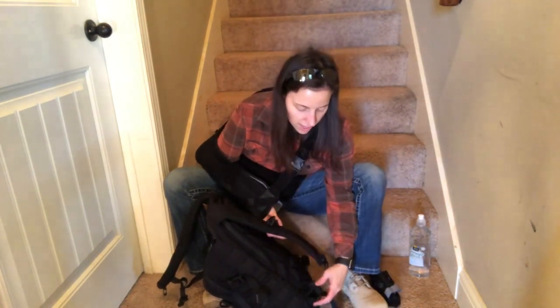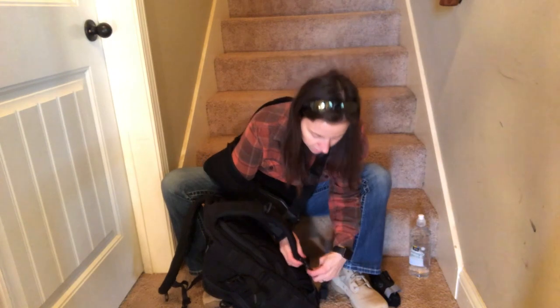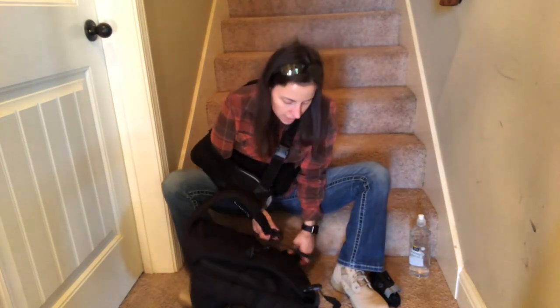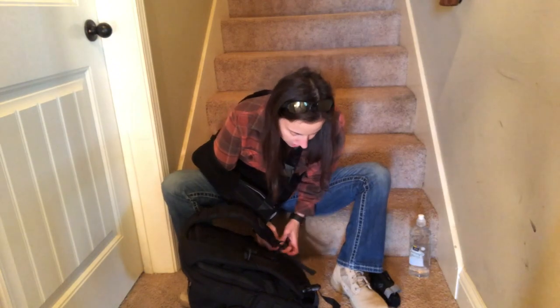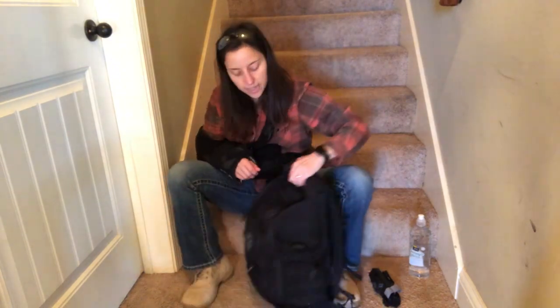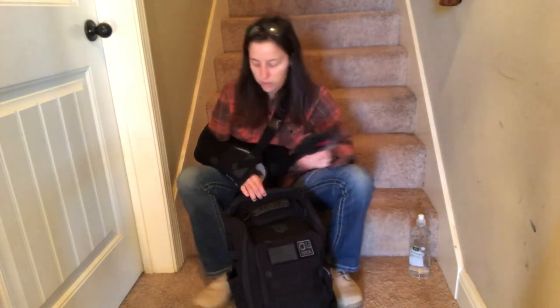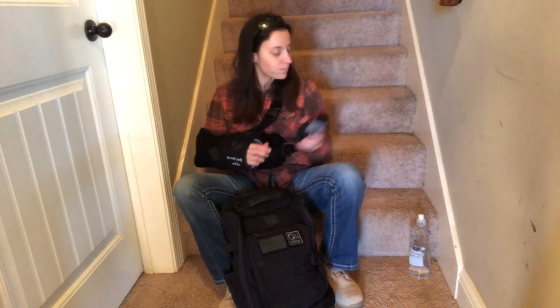I'm sure eventually I'll change it out maybe for a 1911 because I really want to carry a 45, but I'm not trying to carry that much in my EDC right now while I can only carry it one strap because I can't do anything with my shoulder, and I forgot to put this back in.